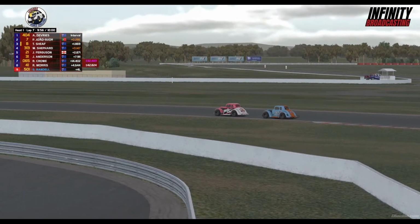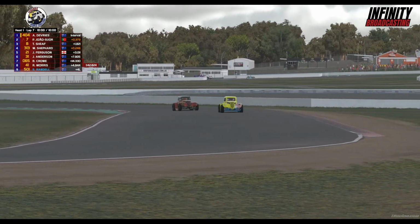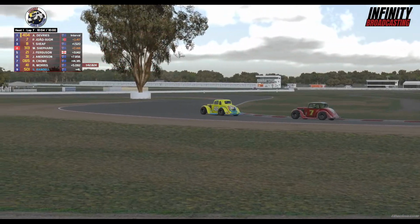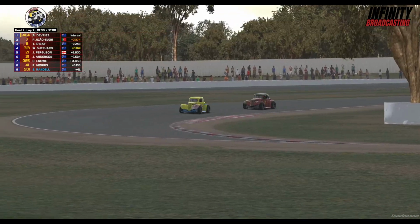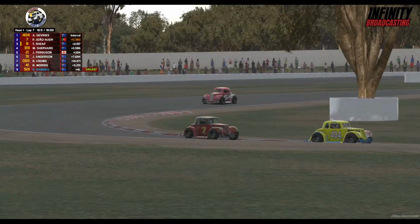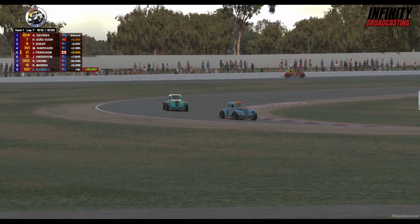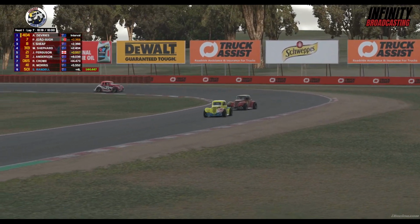As Sheafy and Shepherd still under immense assault between each other. Joao Suar, De Vries starting to get under assault from each other as well, as De Vries tries to defend. Sheppo tried to get the move done on Sheafy in the background. Locked it up though. Sheafy managed to keep it going, as Ferguson now looks to eye up Wayne Shepherd as well for P4 on the road, and a good chunk of points for him.